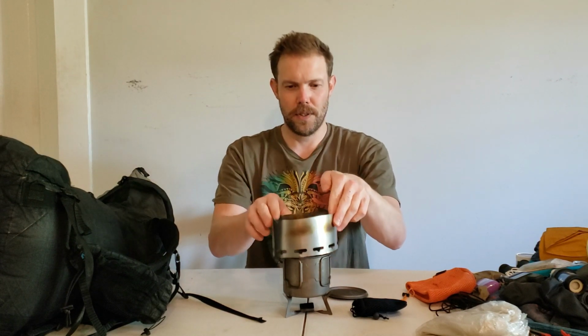It pops out to a circle, you screw this around, and now you've got a windscreen that's got enough holes in it to feed the fire, but keep your flame going strong. This can boil 16 ounces of water in less than 3 minutes.